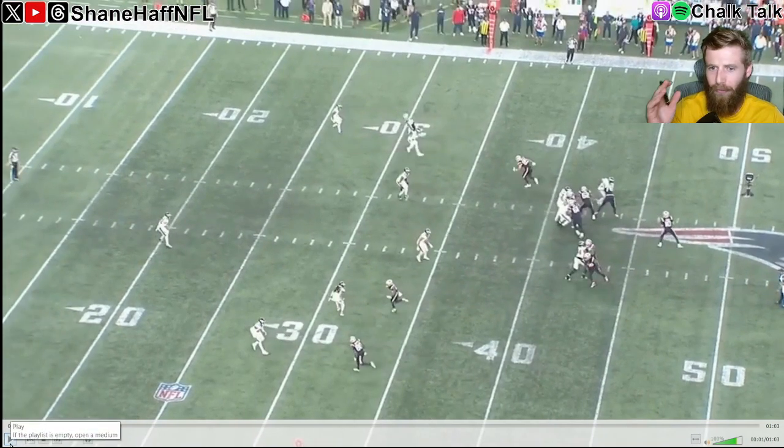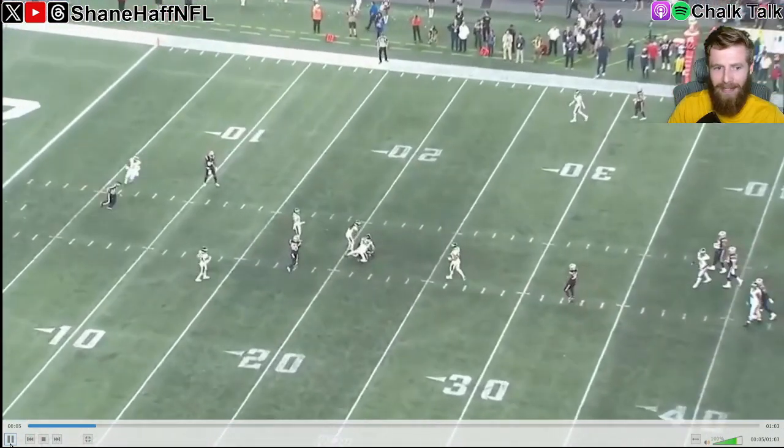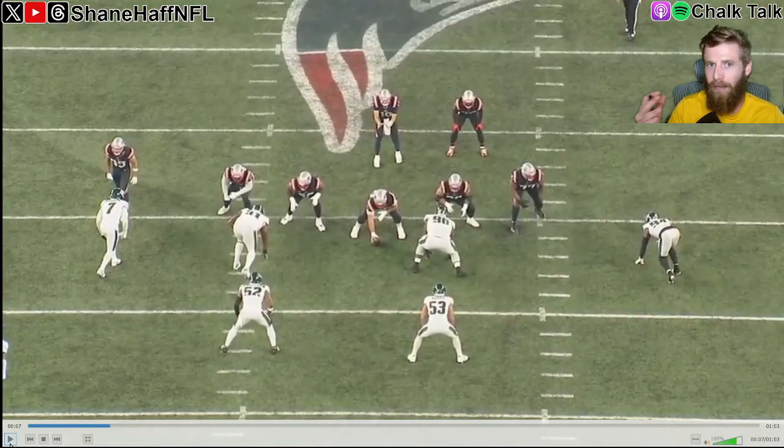And notice he's backpedaling on the hash at the top of the screen, which is the weak side of the passing formation. Generally, you want to be slanted towards the strength of the passing formation. Where there's 3 receivers, he doesn't get there. Maddox is playing with outside leverage. That's an easy completion. Now, what did Zach Cunningham see that made him look that direction?